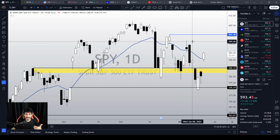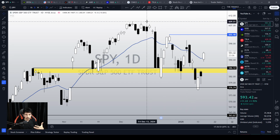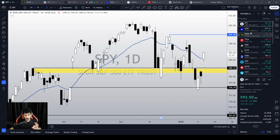Okay, so yes, we still have a few resistance levels to truly break. We still have the $600 resistance level, which is a psychological resistance level for us. And of course, there's also the trend line I just drew for you guys over here, but still, so far, we are looking quite good.